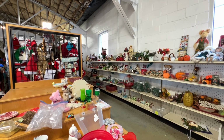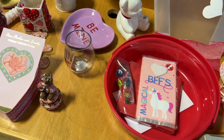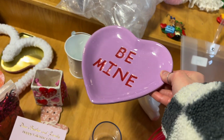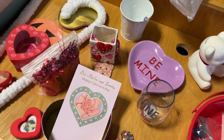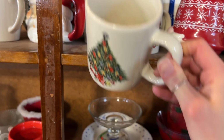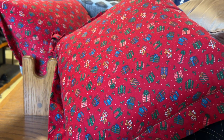Onto home decor. I think it is really important, if you're wanting to get specific holiday decor, you need to go around the time after that season has passed, because people are putting stuff away and figuring out things that they no longer want or need. And so Christmas had just passed here a couple months ago, and there was a plethora to choose from. So many really good things.